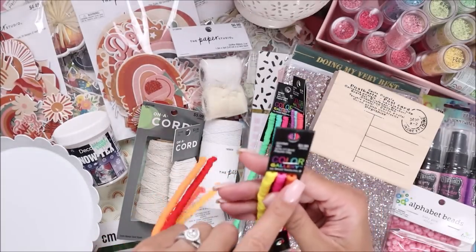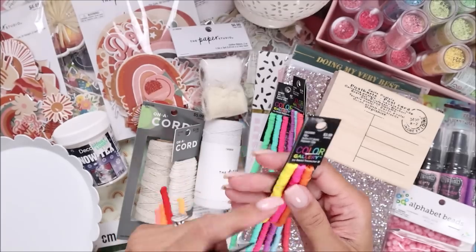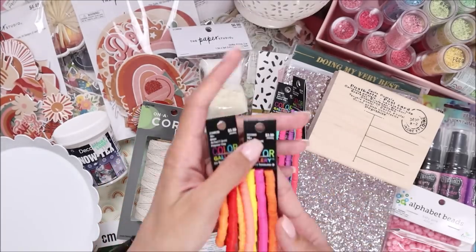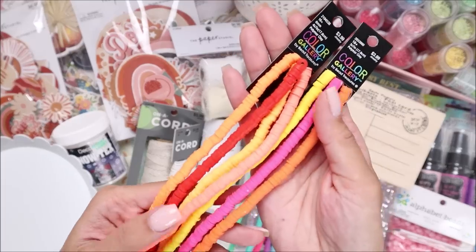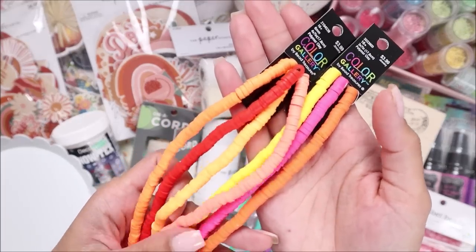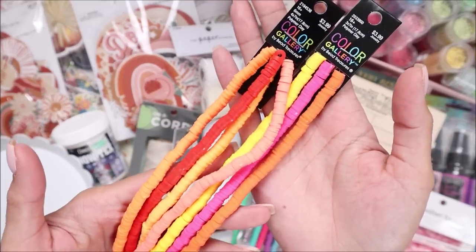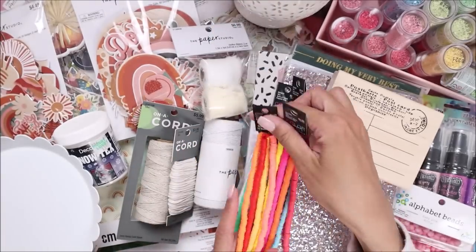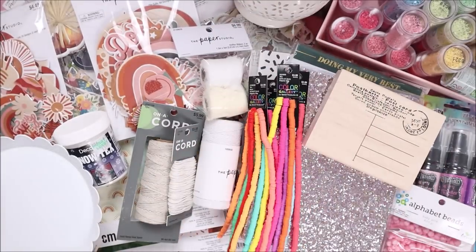I'm not sure why this one's $3.99. It only comes with three. This one comes with four, so I understand that, but anyway. And these are more of the warmer colors. Again, another hot pink, which I'm not mad about. So I got those. I don't need beads, you guys. I don't know why I was in this section.